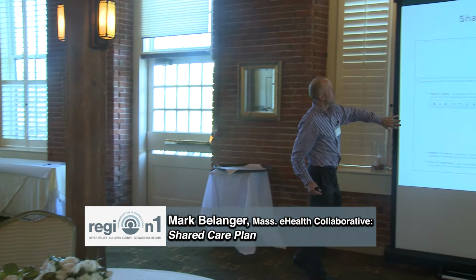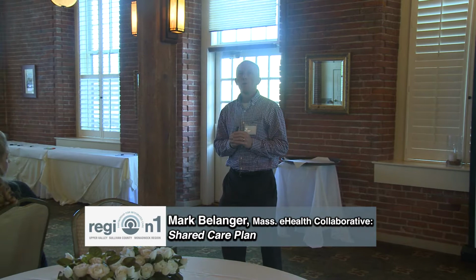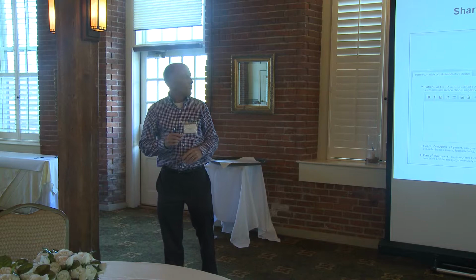Same thing, health concerns, which is either a caregiver or a patient concern, will be able to go in there. We should have a one-to-one relationship in there with the positive screens that we get from the core standardized assessment. So the results of those screens will be right there, and then the plan of treatment at the bottom. These are dynamic, so they may be updated.